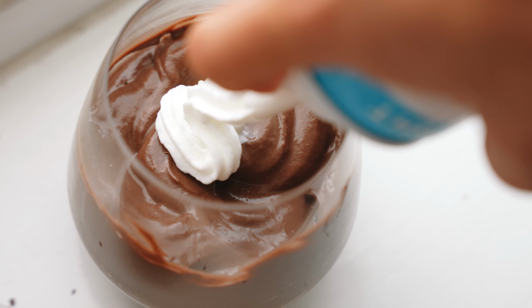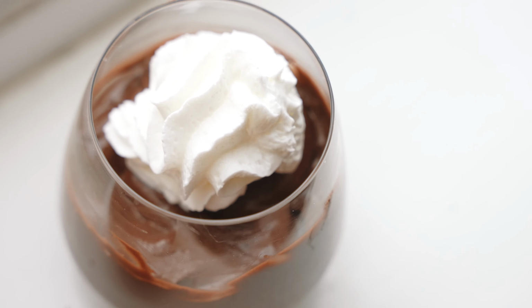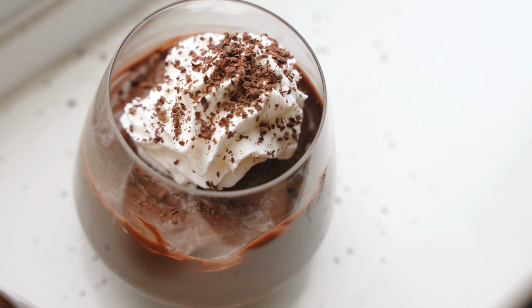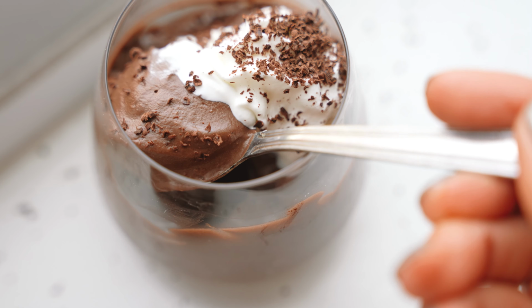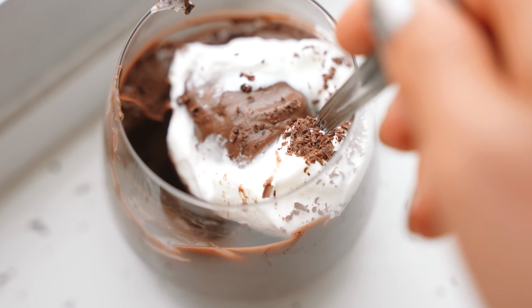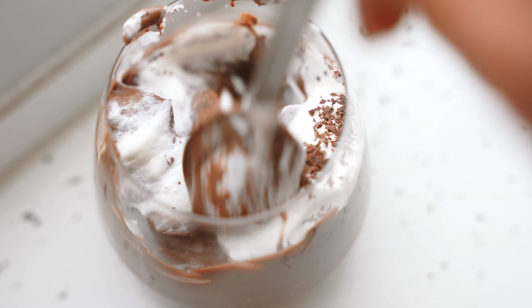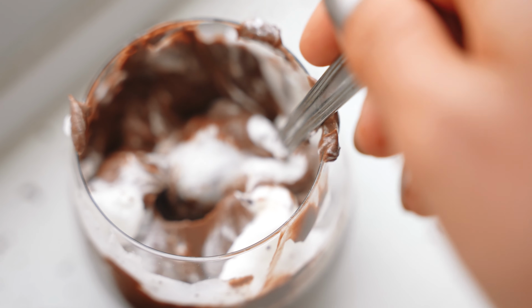Ideally, you want to leave it in the fridge for around an hour before serving, and then you can just go ahead and add toppings of your choice. I added some whipped cream and also some grated dark chocolate, and it's the perfect chocolatey way to get the morning started and also get in some of those healthy fats, because don't we all just love avocado?